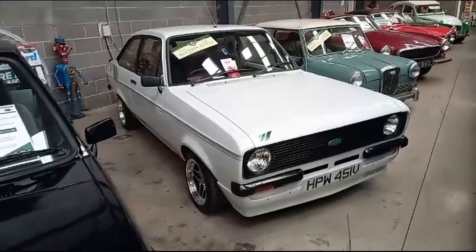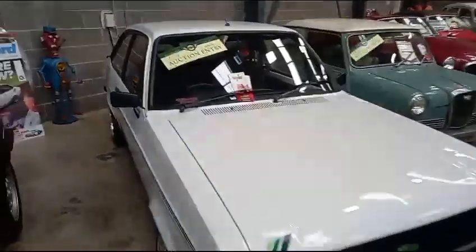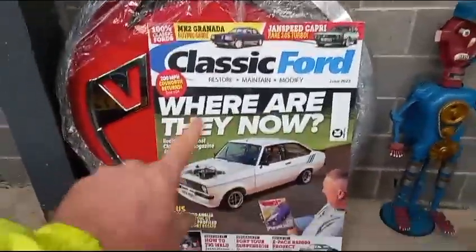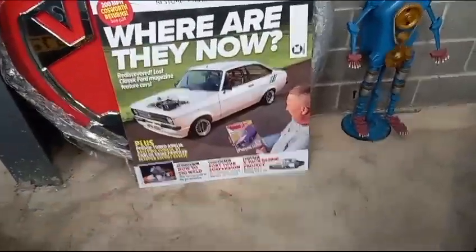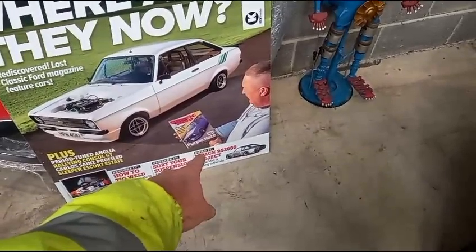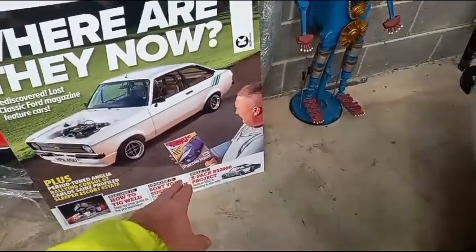Guys, so the Escort Mark II, which has led a very interesting life as well. There's a show board there that goes with the car as well. And what an interesting life. Like I was saying, the car many years ago was in purple. That magazine is in the folder, which is an interesting read.